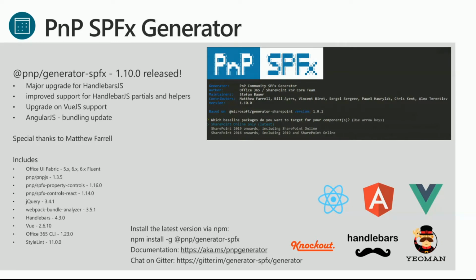very easily. So PnP JS, the reusable controls we mentioned before, jQuery, Webpack features, Vue, the CLI is in there, and then as well stylelint. So a lot of great capabilities to, again, sort of streamline and speed up your development. So this really helps out if you are using SharePoint Framework, but you need a little bit more than the standard SharePoint Framework generator can give you right out of the gate.